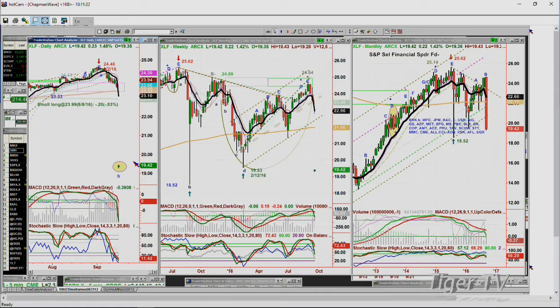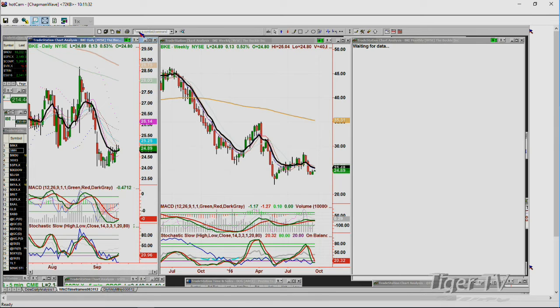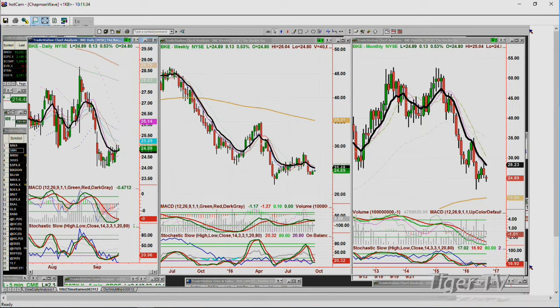If you owned XLF, you now own 3 ETFs. Oh, they split into other ones? Why would they do that? There was the BKE. You've got a whole bunch as it is. You've got the regionals. Buckle. That was not right.